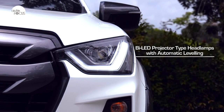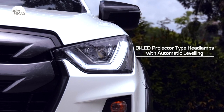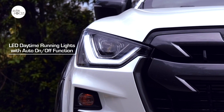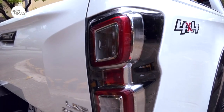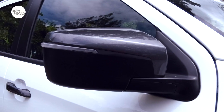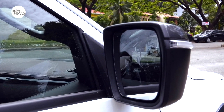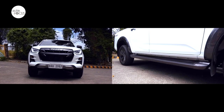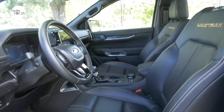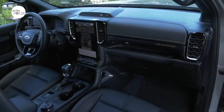The D-Max LSE also features bi-LED projector-type headlamps with automatic leveling and auto on-off function, LED daytime running lights, double LED rear combination lamps with light guide, and front and rear fog lamps. Other exterior features include side view mirrors with integrated turn lights that power-fold, rain sensing wipers, and step board. Interior comfort and convenience in the Wildtrak 4x4 include smart keyless entry with push button start system.